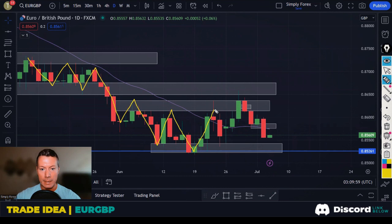For me, these highs have never broke. These highs here, this high here. This grey zone has never broke because this candle closed back into this grey zone. So we never got a break of these highs. If we got a sustained break, and a candle that looked like that, I'm not interested in this pair. But the fact that this wick held on to this grey zone makes me interested, and I was shorting it.